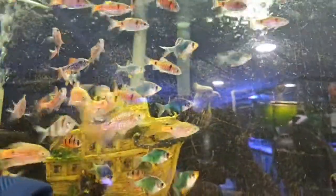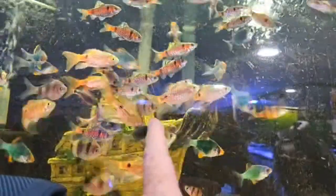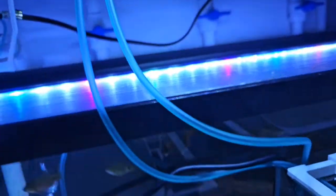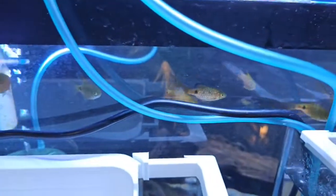I have a number for sale. I'm selling off many of them that I raised that are now large and colored up. The only problem is you can't see them so well. Let me see if I can show you over here. The younger ones I'm parting with are in the back tank there. See?